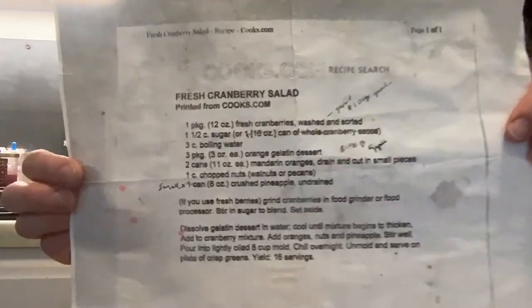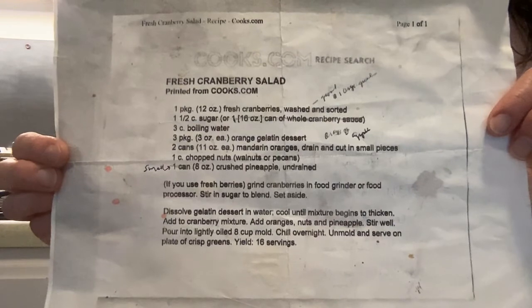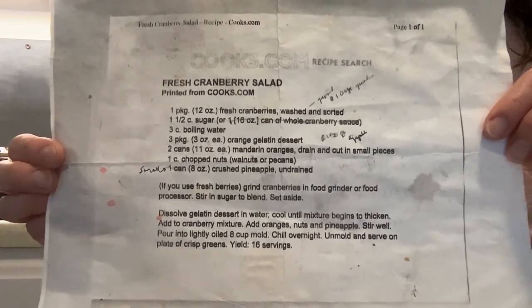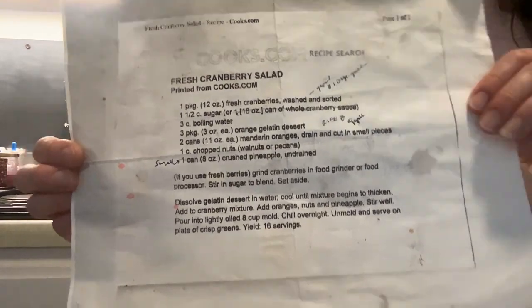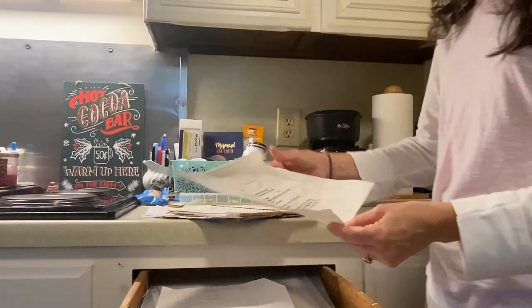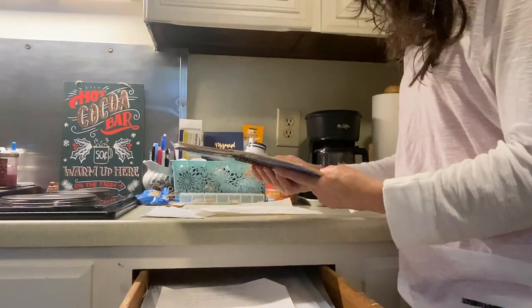If anybody's interested, you can screenshot this, although I do a lot of different things on here. I've kind of changed it up a little bit, but you can't really ruin this salad. You can just screenshot it if you want it. Anyway, it was from a client of mine. She's passed away now, but it was a really good recipe.